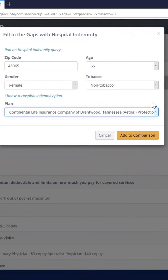Whatever you're comfortable with in terms of hospital indemnity, and if you're looking for what carriers to offer, we have several of them that we do offer, and can actually show you the benefits and how to use the hospital indemnity plans. But just say this is an Aetna product, we're going to add this hospital indemnity, and we're actually going to show this side by side to the Anthem Medicare Advantage plan.